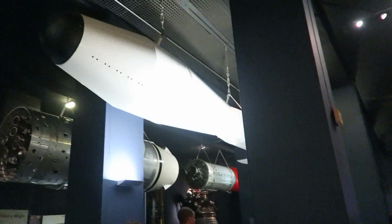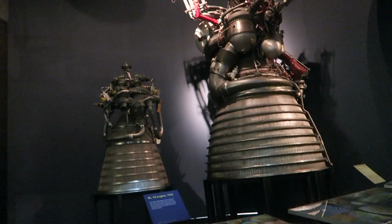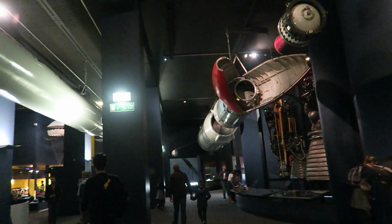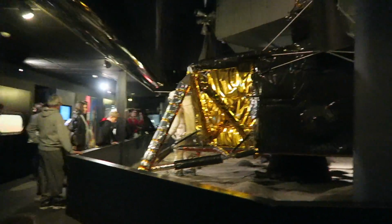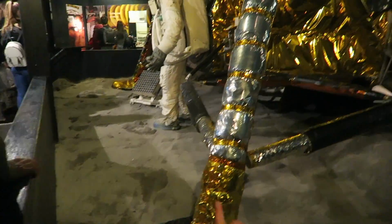Spaceships! Look, rockets! What have you found there? Is that like the very first rocket ever? These are rocket engines. Look how complicated and big they are. Wow! That's the moon lander, Jasper. Bigger than I thought it would be, actually. Quite a lot bigger.